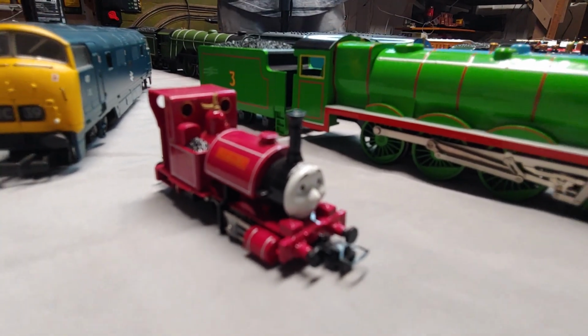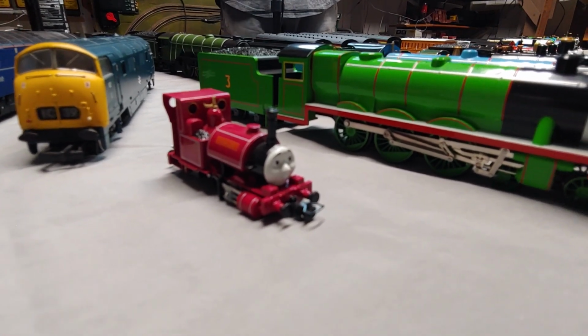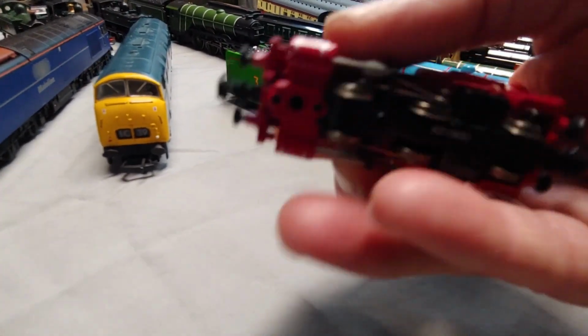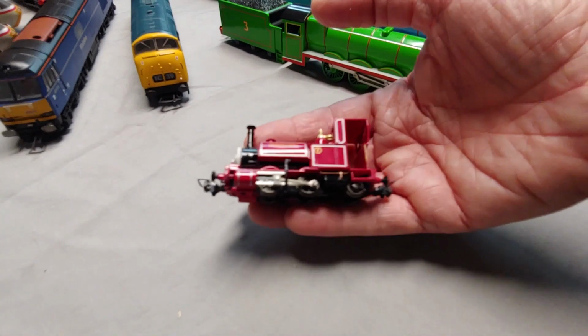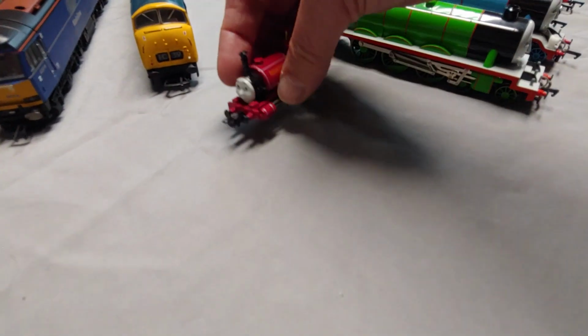I only have Skarloey right now. Skarloey, along with his other friends, are narrow gauge engines that run on small track. I'm planning on getting more narrow gauge engines later: Rheneas, Rusty, Peter, Sam, Duncan. They don't make a Duncan, but I'll probably make a Duncan.